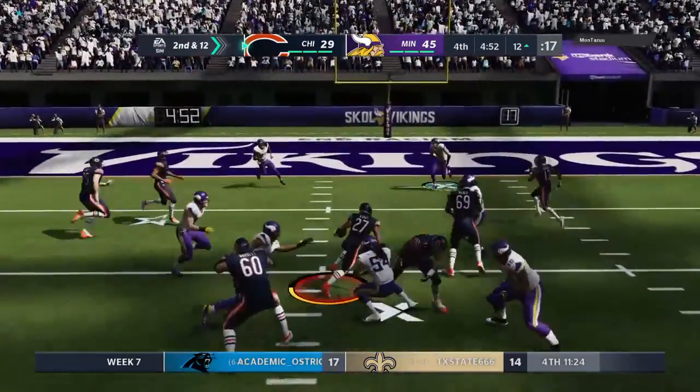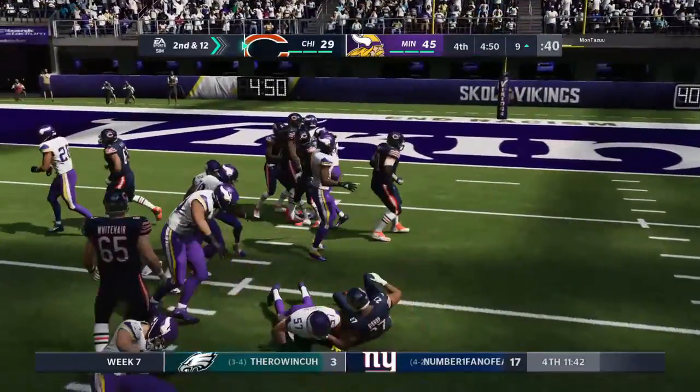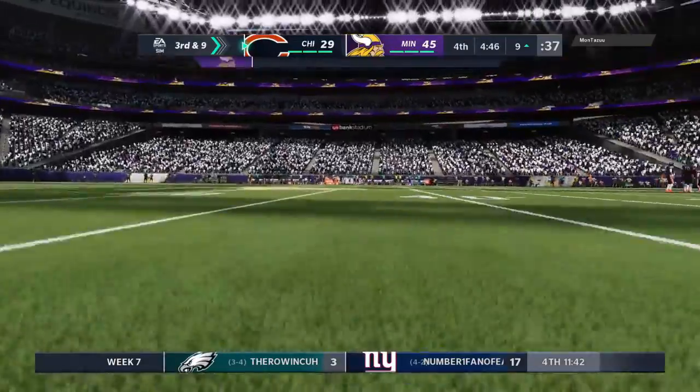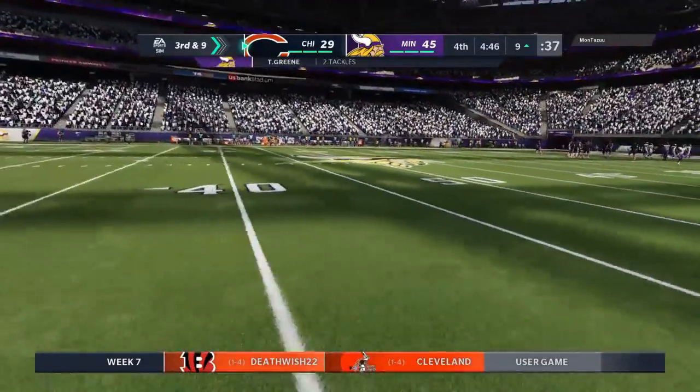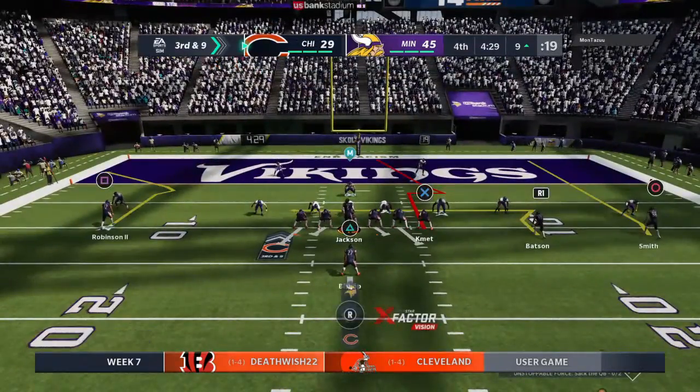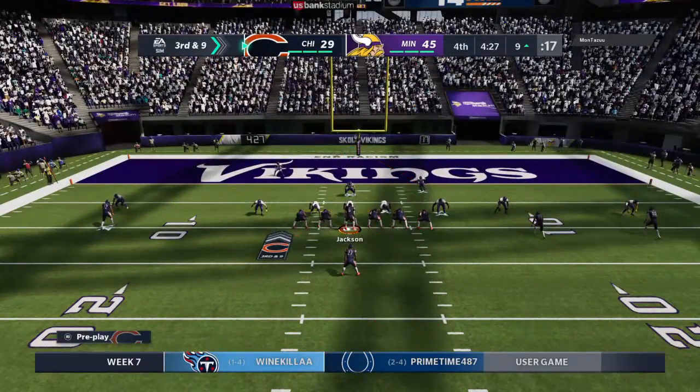They'll keep it on the ground. It's Bishop. They'll get this down inside the 10 for a pickup of about 3. Tackle made at the 9-yard line. A 3-yard pickup. The Bears on third down, 2 for 5 to this point. This is 3rd and 9.